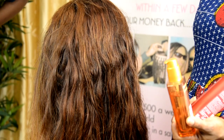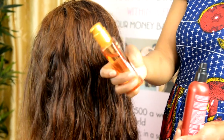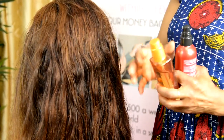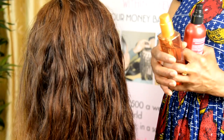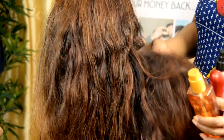Now the minute you hang it up, it's still damp and dribbly. That's when you apply this on it, the serum. Just apply a little bit of serum on it, not too much. What that helps to do is cut the frizz right away, and then it's not going to fray and freeze at the same time. It starts to form a nice cuticle base ready for it to become as smooth and shiny as this.